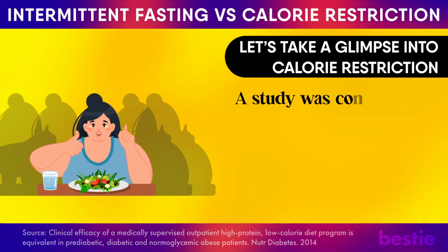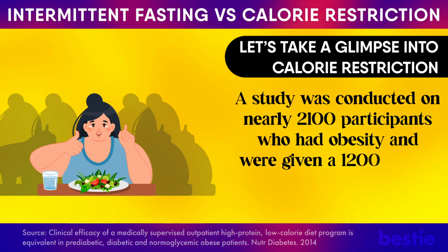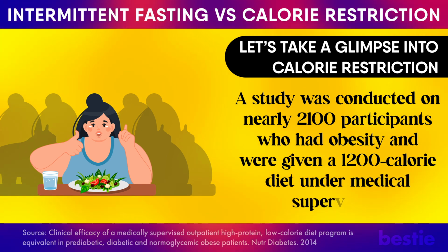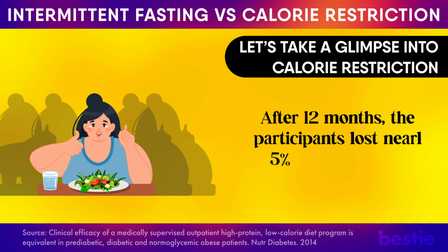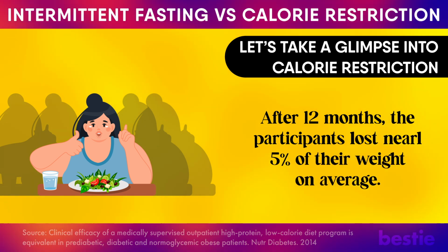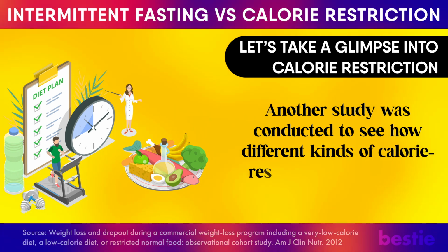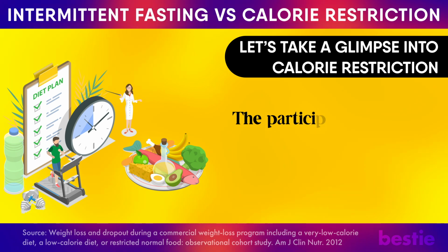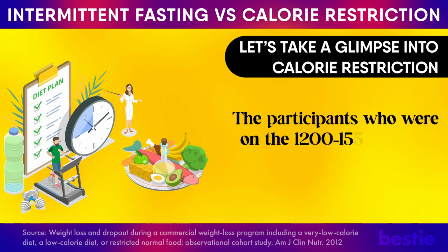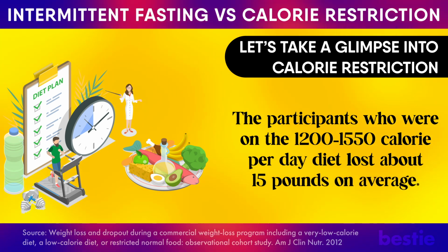A study was conducted on nearly 2,100 participants who had obesity and were given a 1,200 calorie diet under medical supervision. After 12 months, the participants lost nearly 5% of their weight on average. Another study was conducted to see how different kinds of calorie restriction diets impact weight loss. The participants who were on the 1200 to 1550 calorie per day diet lost about 15 pounds on average.